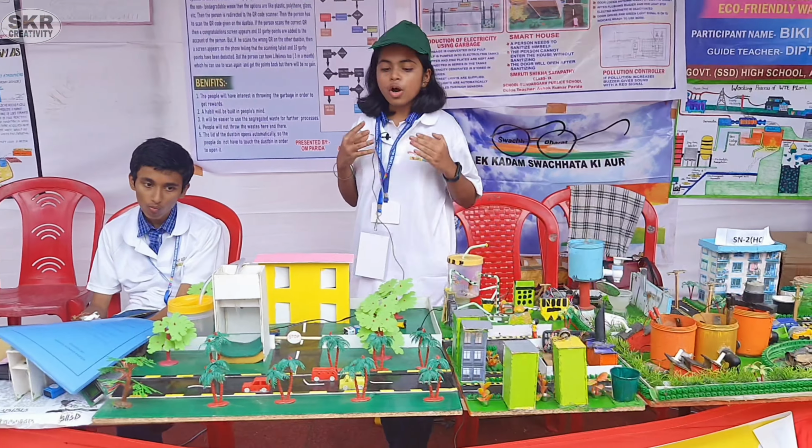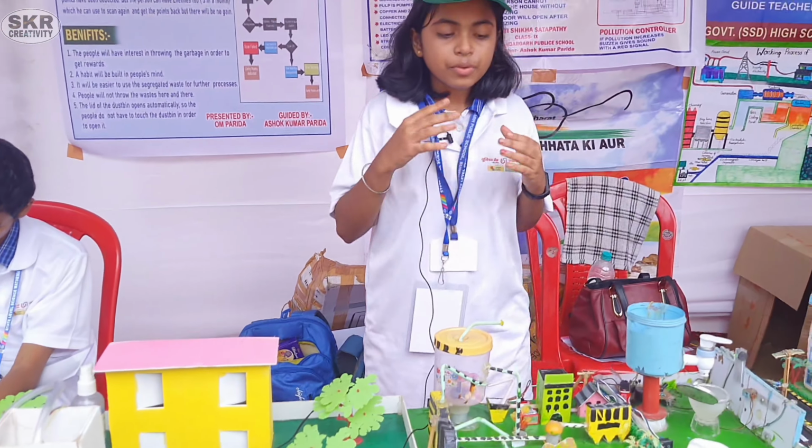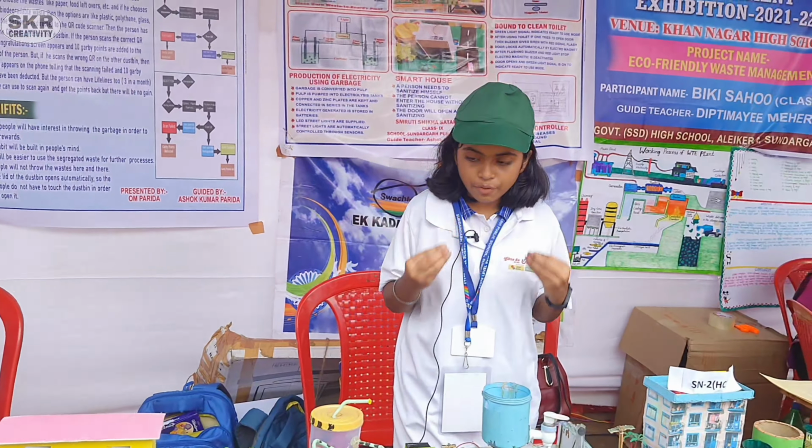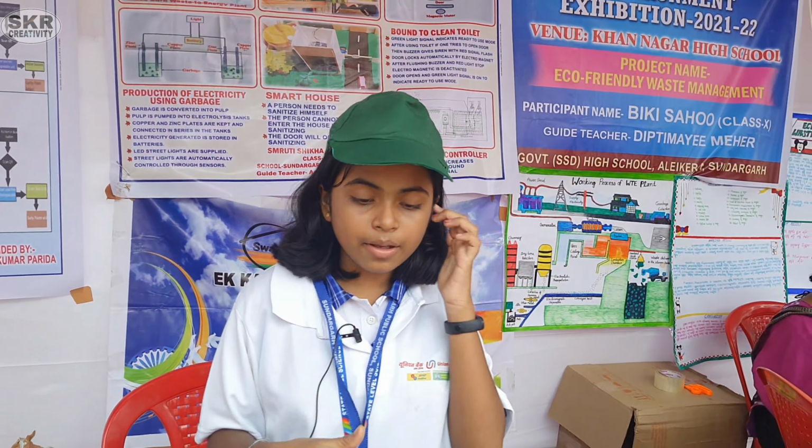All these projects have been designed for the environment and its better functioning, and also for health, and they will be very helpful in completing the mission of Swachha Bharat Abhijan.